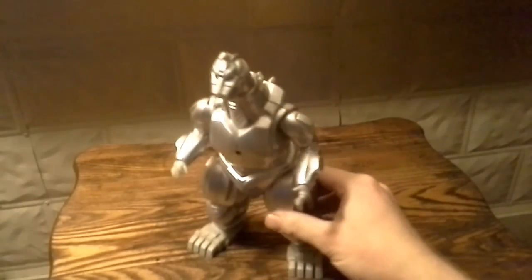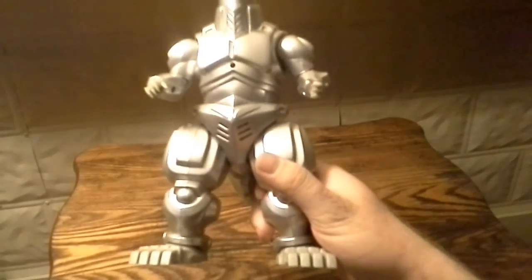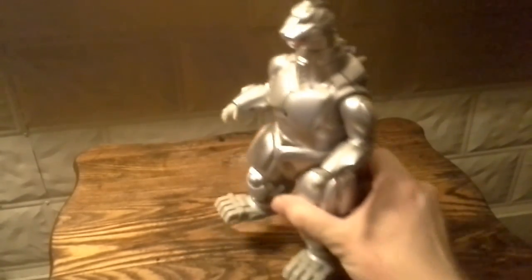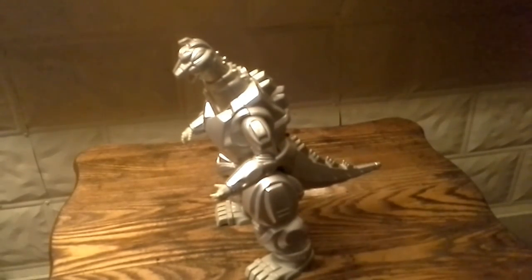It is the brightest and one of the loudest of the 4 figures that I have. It's very bright. The eyes glow a bright yellow, and the mouth glows red. I don't know if you can see the colors on camera, but as you can see, scratches in the paint do shine through on the head. But for a 20-year-old figure, this thing is in fantastic shape.